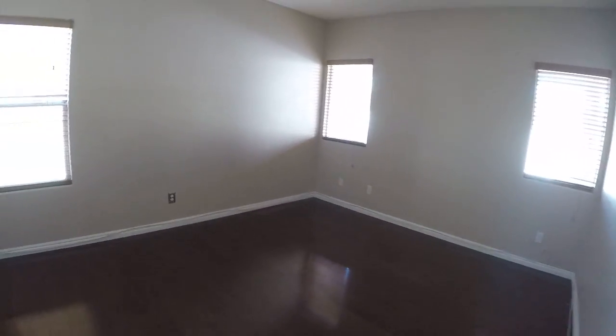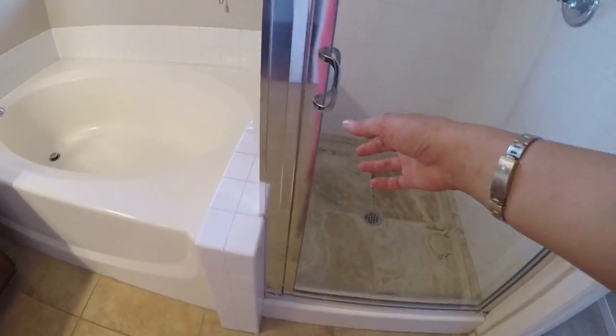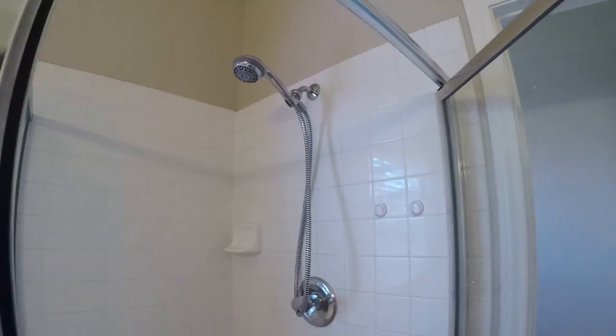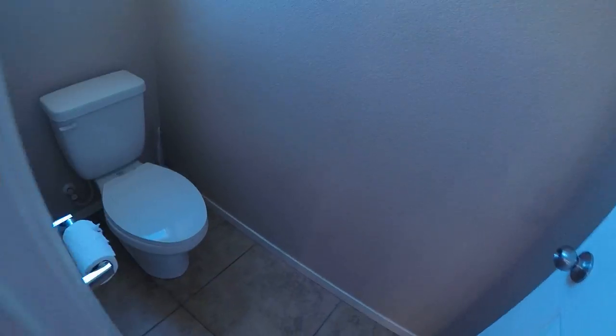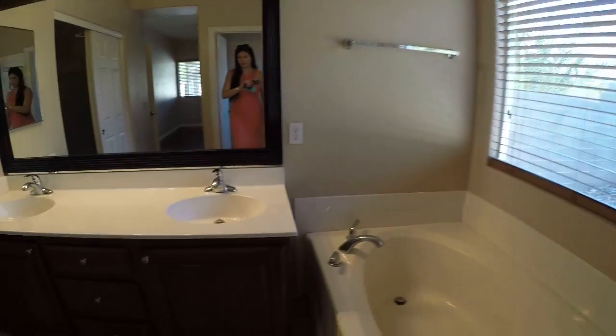This is a very large fan. So this is the same flooring with the transition strip. Then we have a change in flooring here. The walls are a tannish color, and the paint is in overall good condition. This definitely needs a blind.